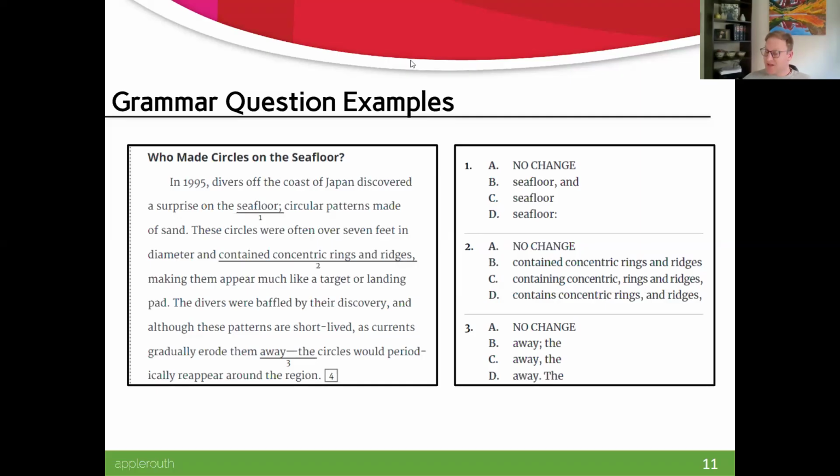Semicolons separate 2 full sentences, just like periods do. So they're very easy to test, right? I can look at number 1 and say, divers off the coast of Japan discover surprise on the seafloor. Well, that's a full sentence. But then circular patterns made of sand is not. So A could not work, and I'd be able to rule it out confidently.